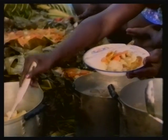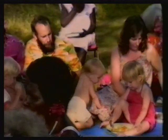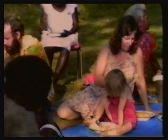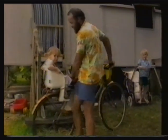Island feasts are very much a family affair, and our children love to come along and sit down on the mat and eat island food and play with the other children. It's a lovely atmosphere. Our bicycle is really great for getting around, and each of the children enjoys a turn at riding behind Daddy on the bike sometimes.